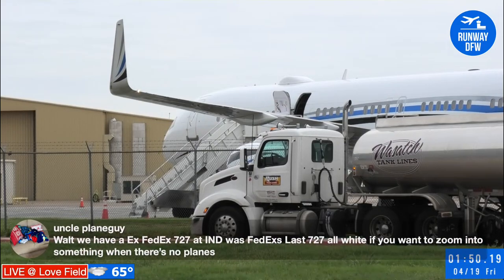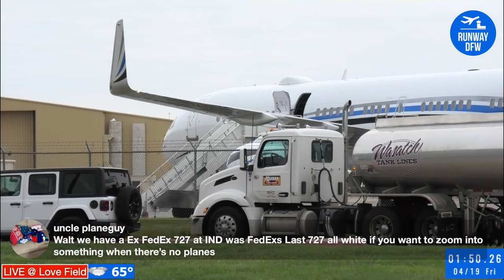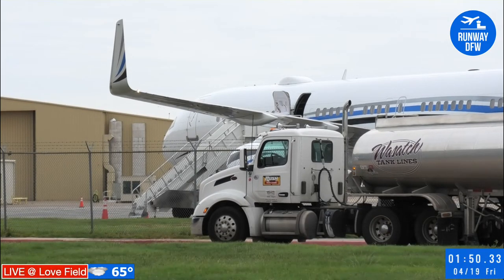Uncle Plane Guy says, we have an ex-FedEx 727 at Indianapolis. Was FedEx's last 727, all white, if you want to zoom into something when there's no planes. I will look forward to that. Uncle Car Guy, if you have any great plane spotting locations there. I've been scoping out Indianapolis, and there's a couple places to hang out. I'm guessing I'm going to first explore the parking garage, although I know there's some new construction going on the north side of the parking garage, so there may be some visibility issues from up there, but we'll see how it turns out.